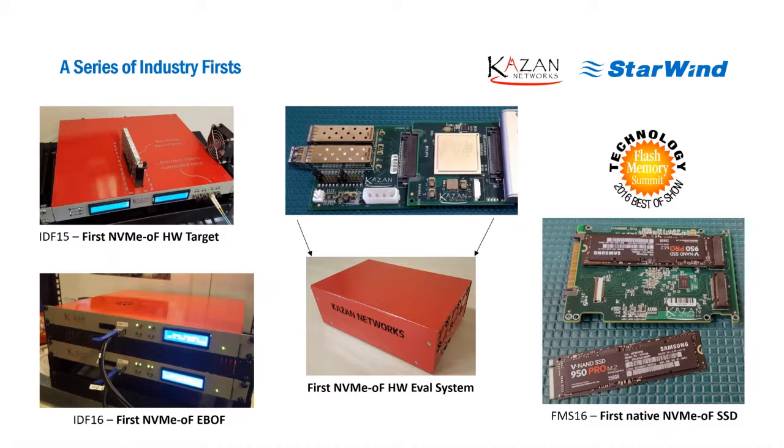Yeah, and just wanted to add that StarWind is currently using one of those boxes, and it's working great for us. But my personal favorite is still the NVMe over Fabrics native SSD. That stuff is really cool. I was deceived in a good way when I saw the regular NVMe drive, but when Brian told me that it's not PCIe coming out, but it's 2 10 gigabit Ethernet ports, that was a real killer. Yeah, thanks. And we were lucky enough to achieve a Best of Show award for new technology there at FMS.